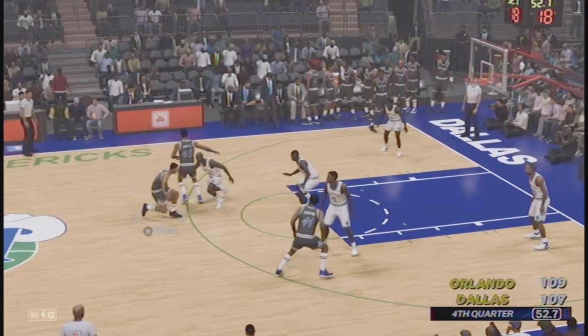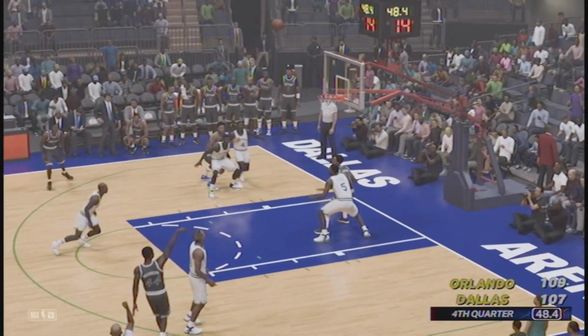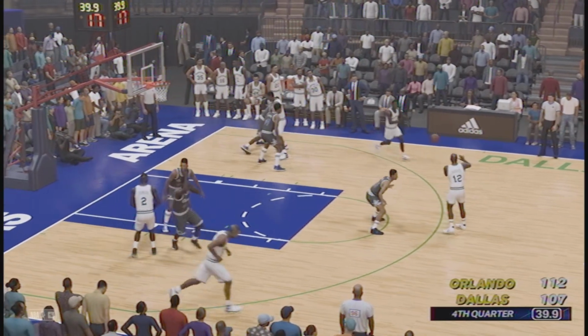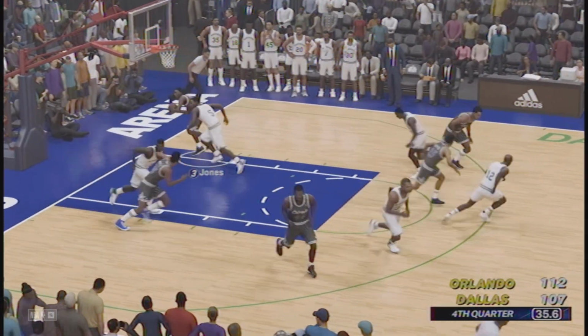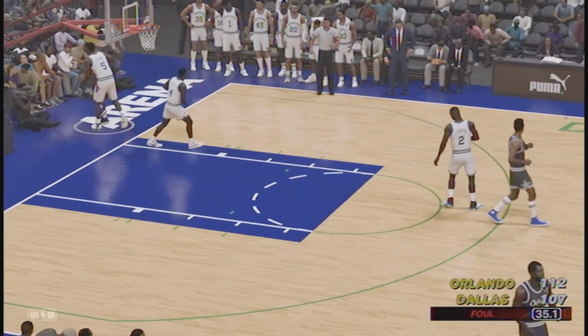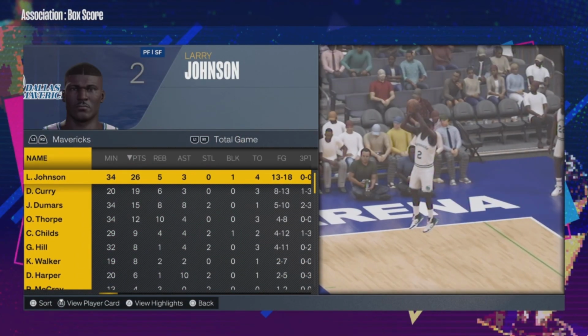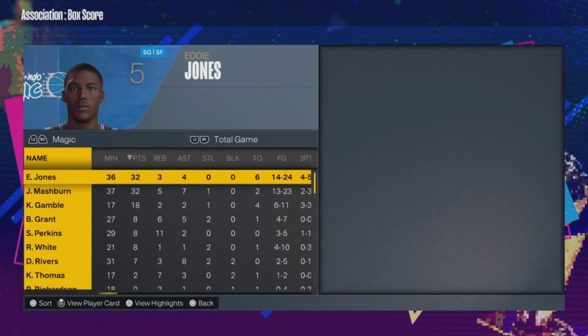From downtown, 109-107, Doc Rivers passing it to Jamal Mashburn. He makes a three. Now it's back to a 5-point game. Can the Mavericks keep up? Here's a 3-point attempt. Joe Dumars' no good, and the Orlando Magic would go ahead and beat the Mavericks. Larry Johnson, despite 26 points, could not defeat his old team.